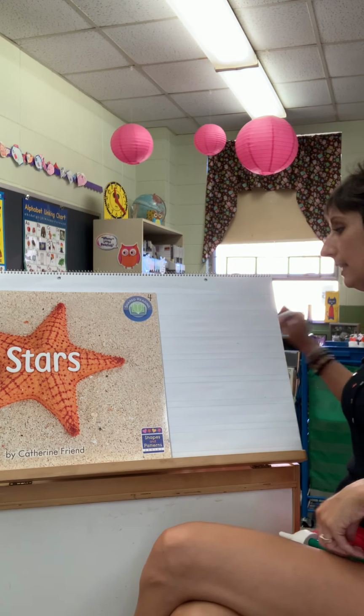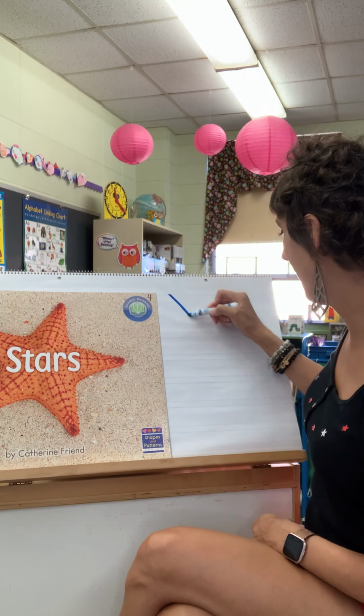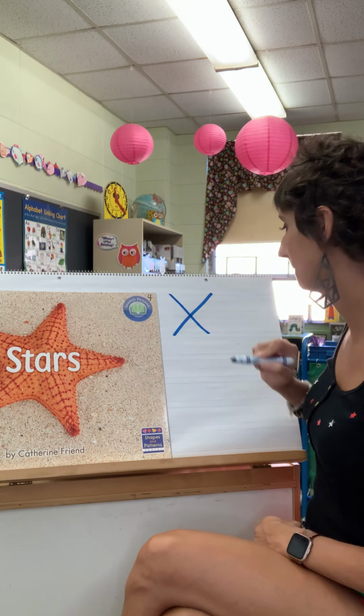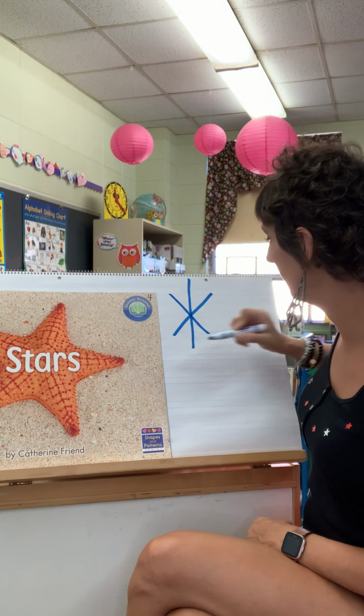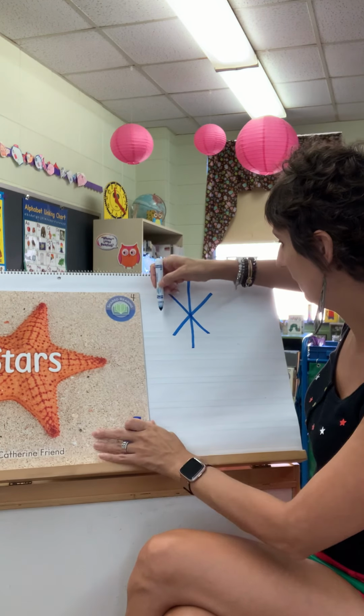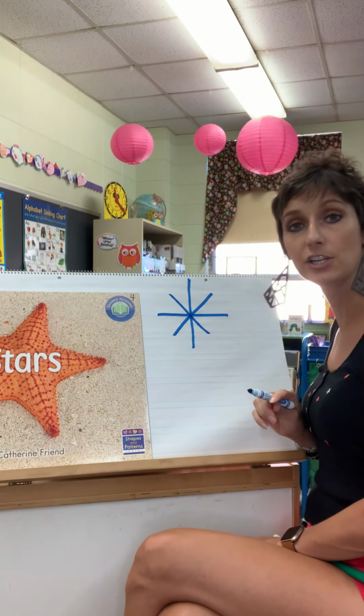So, I think the easiest way to draw a star is by making an X and then making a line through the top. I like to make it a little longer. And then making a line through the middle and make it a little longer, and I think it looks a little fancier. It kind of looks like a snowflake.